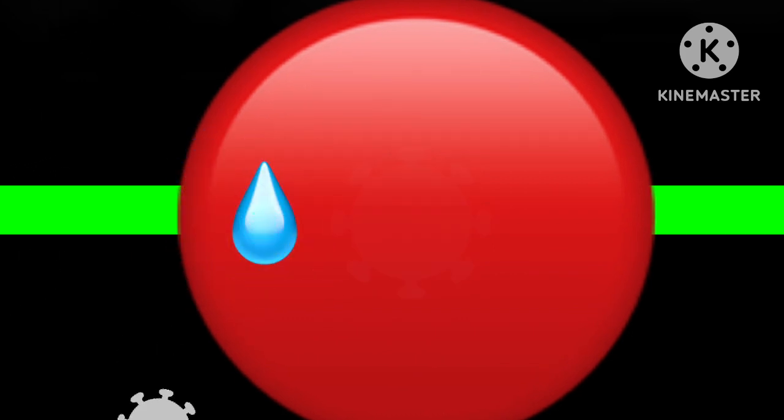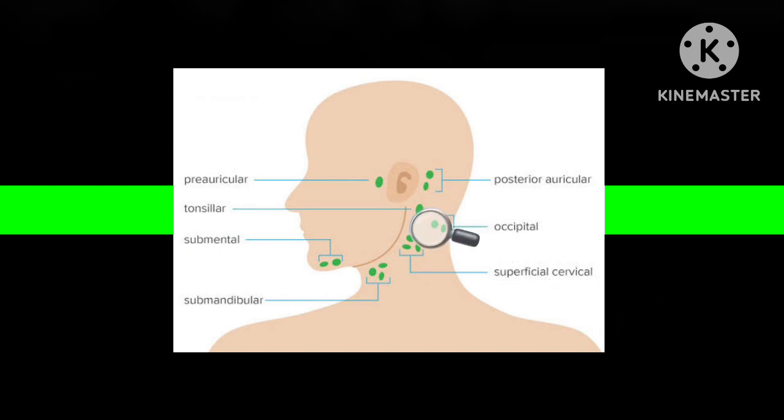Swelling lymph nodes are an early sign of an infection. So that's why doctors are constantly checking your lymph nodes on the neck.